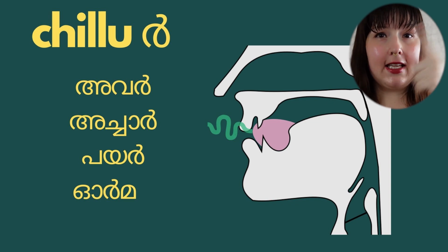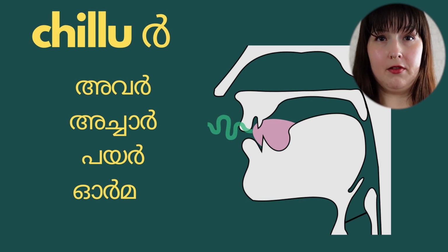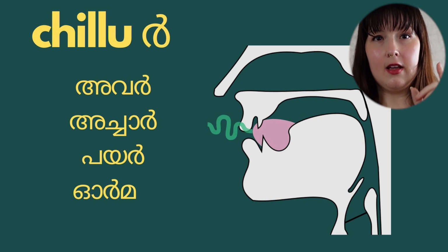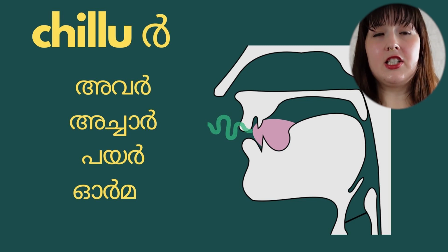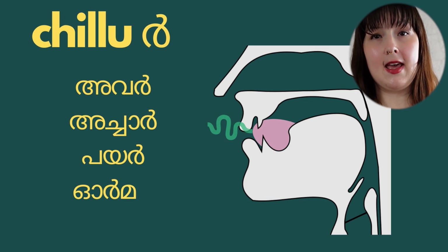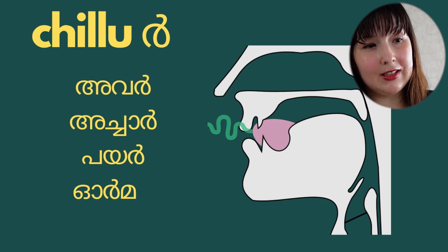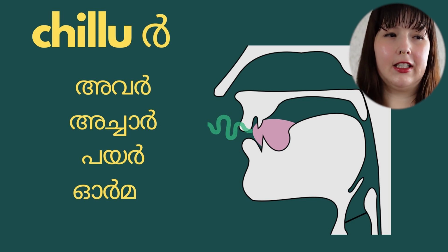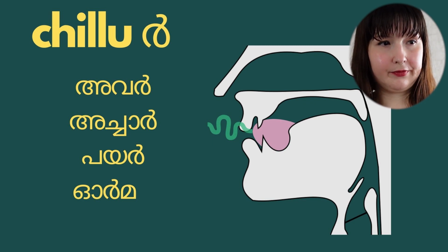Now this one also has a chilu. A chilu is a letter that usually comes at the end of a word, and it is just the consonant sound. There is no vowel attached. So with a Chandrakala, Ra becomes more like R, but this one is just R. So for example, Abar, Achar, Payar, and Orma. Sometimes it does come in the middle, like Orma, but generally it comes at the end. So that is a chilu. It has an R sound.